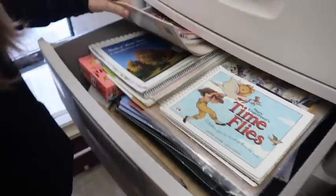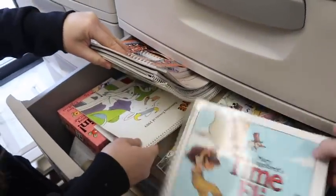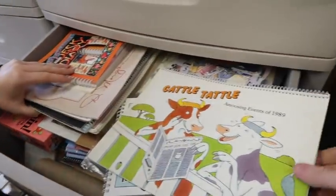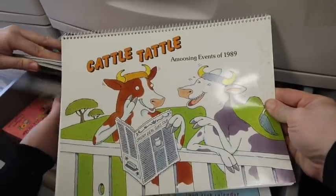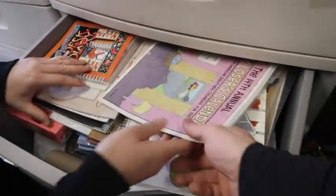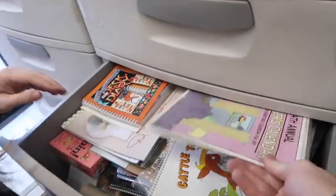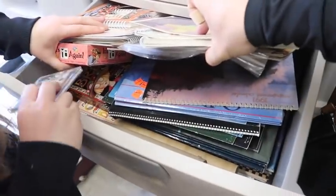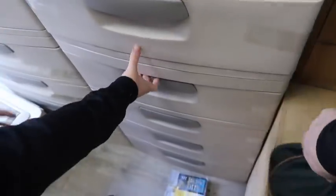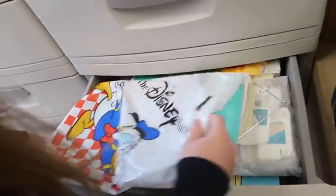Okay. Do people buy old calendars? Some, yeah. And even if they're outdated. People sometimes collect them. Ooh, that's a 1989 calendar. Yeah. Wow. Yeah, old calendars sell. It really depends on the graphics. What else is in there? Just more? Oh, wow. Bunch of them in there. Okay. Uh-oh. I know something's gonna leave here.